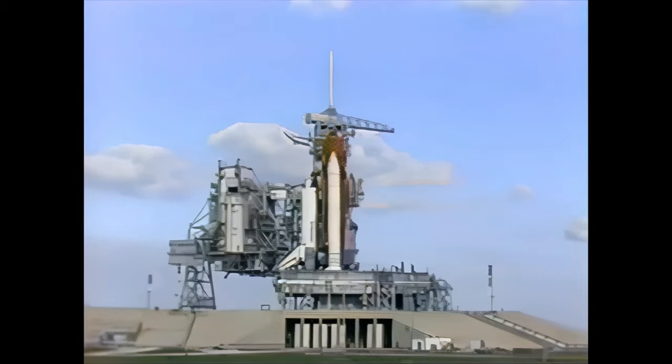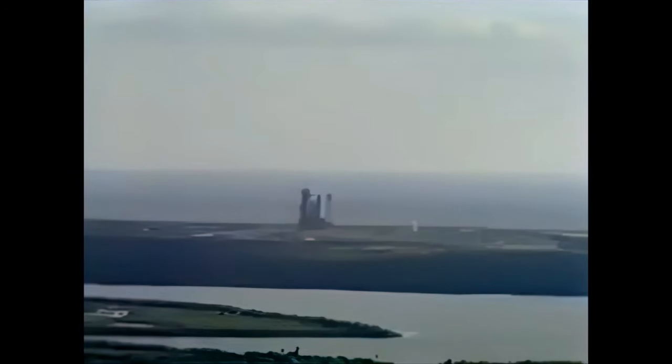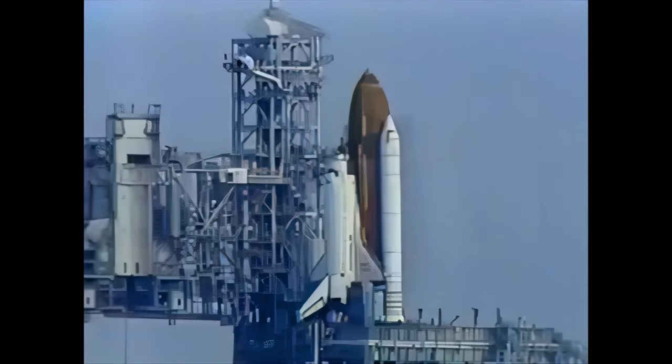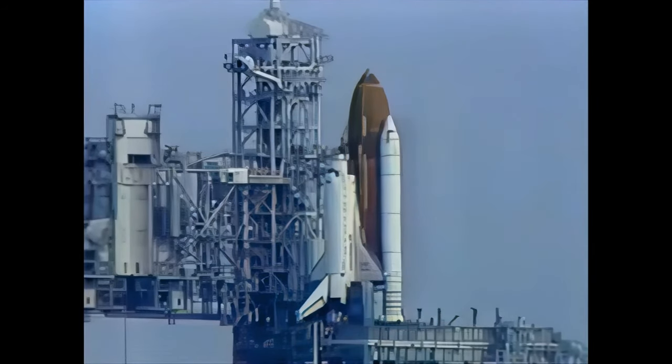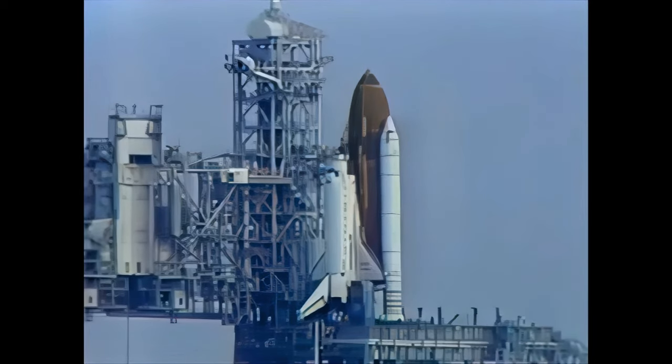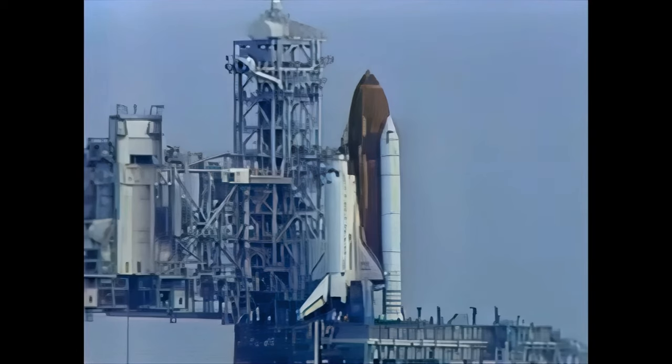The heaters on the booster joints are now being turned off. The orbiter computers have positioned the vent doors to the launch configuration. Standing by now for a go for auto sequence start. T-minus 33. The clock will hold at T-minus 31 seconds due to a failure. We've had a hold. We do not know at this time what the problem is. We'll be standing by for word, but the clock is holding at T-minus 31 seconds due to a system failure.